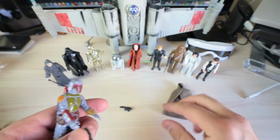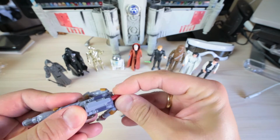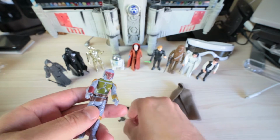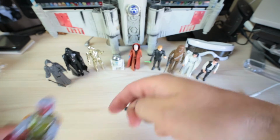But yeah, that's Boba Fett, and a friend of mine was telling me that if you get the one where it has a spring loaded part where this pops out, it's worth a lot. Obviously this is stuck in there, it's not that, so it doesn't come out. So that's Boba Fett, and just showing you that detail. Cool. Nostalgia, man, brings back all the memories.